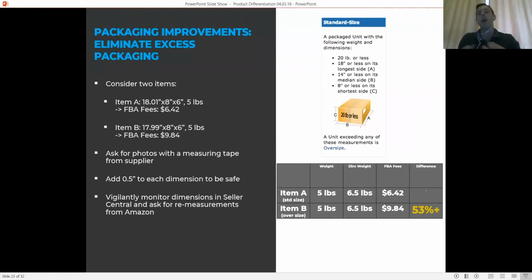And when you ask your supplier, the first thing you want to do is ask them for a measurement of the box that your product is going to ship in. And don't ask them to give you the numbers. Ask them to take a photograph of a measuring tape beside the box, because the supplier is normally just going to estimate. So you want to actually see in the flesh what that dimension is.